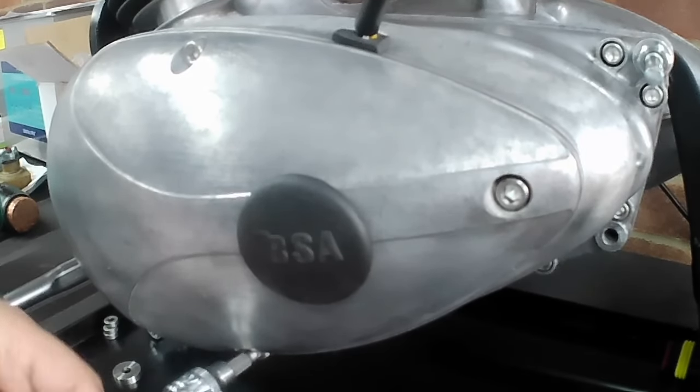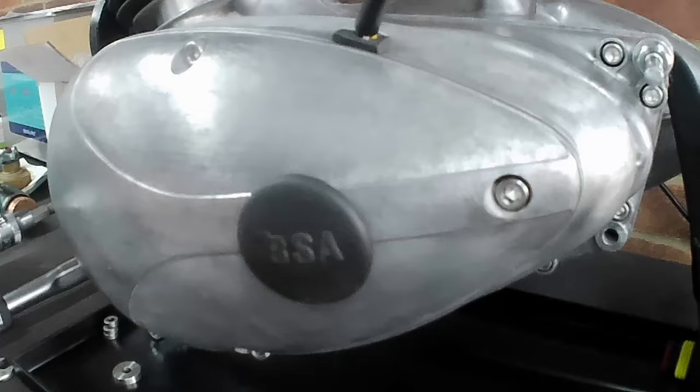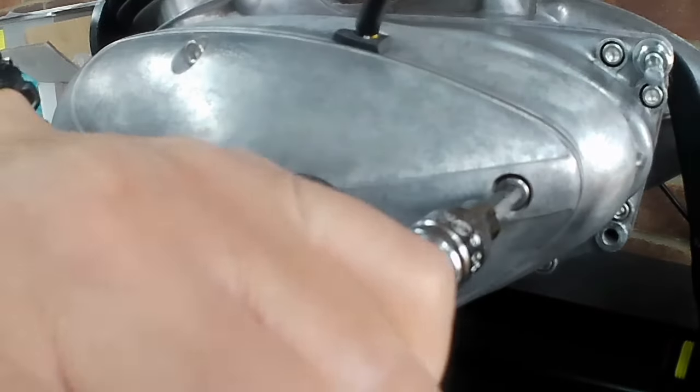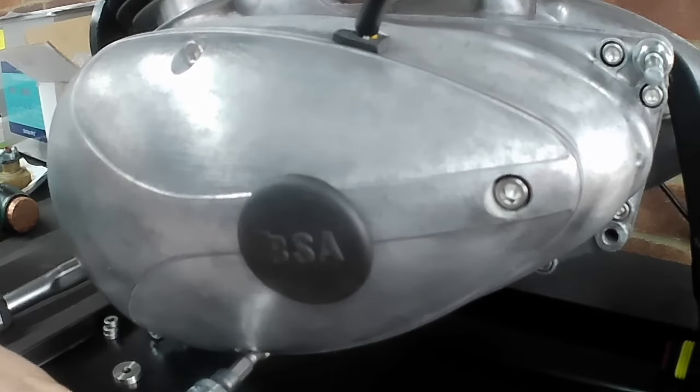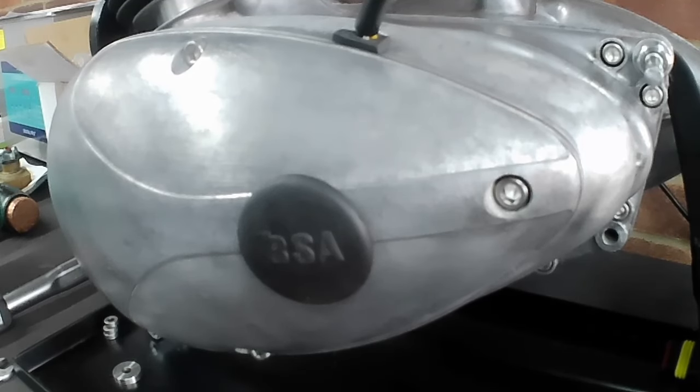Right. Look at that. I'm going to move you back in a minute so we can have a proper look. Even the little rubber that had been sat out in the elements for so long cleaned up, and was in pretty good shape, to be honest with you, once I cleaned all the muck off of it.